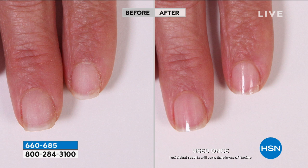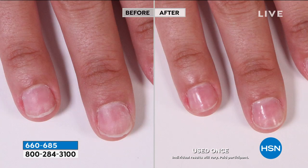This is your nail. There is no polish on it. There's no silicone. There's no oil. That is what it does to the nail. It is crazy. I have never seen it. And it's glass? This will never wear out? This will never wear out. You can sanitize it. It will last a lifetime.